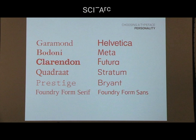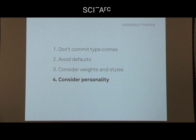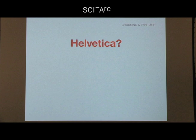And then something that you like, that you feel embodies either your professional design sensibilities or just your personality. So the personality of a typeface is something to consider. And then this question, right?